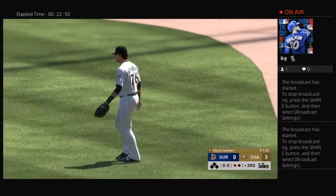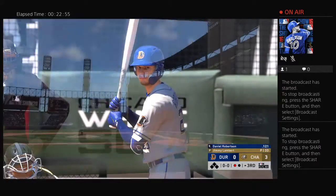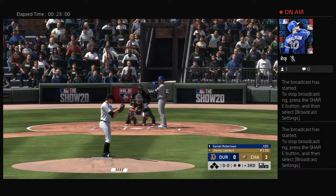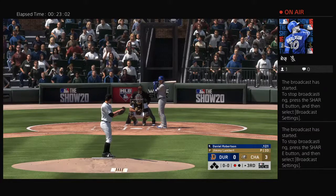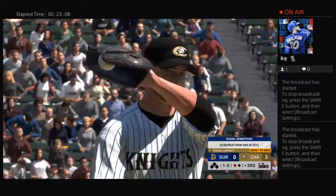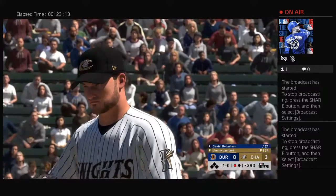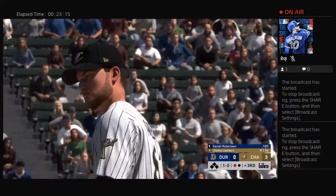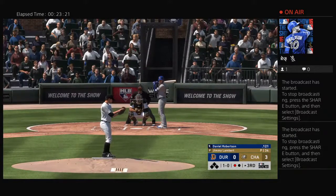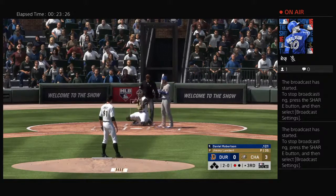Batting 9, the second baseman. Stepping into the box, Daniel Robertson. And he's looking to get it going. Off to a bit of a slow start this year. First pitch of the at-bat on its way. And a ball 1-0. Now the pitch. Ball. 2 balls, no strikes.